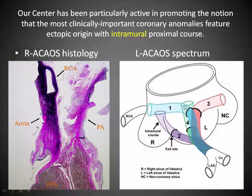Our case is one in which the ostium is in the normal side of the aortic root, but in place of coming out at 90 degrees more or less from the aortic lumen, it goes straight down inside the wall of the sinus of Valsalva, and it comes out epicardially only at the bottom of a few millimeters of intramural course.